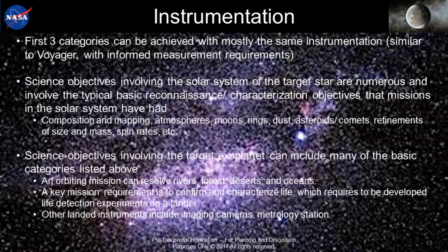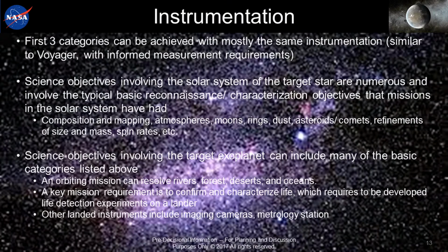The first three categories I mentioned can be achieved with basically the same instrumentation that Voyager had, but tuned to looking at the interstellar medium. Voyager was never intended to look at the interstellar medium, and they would have liked to have had different instrumentation, but they're stuck with what they launched with. We can change. Science objectives involving the solar system of the target star are numerous, and they're the basic initial reconnaissance objectives that missions in our solar system have had. So, composition and mapping, spin rates, moons, rings, dust, on and on.